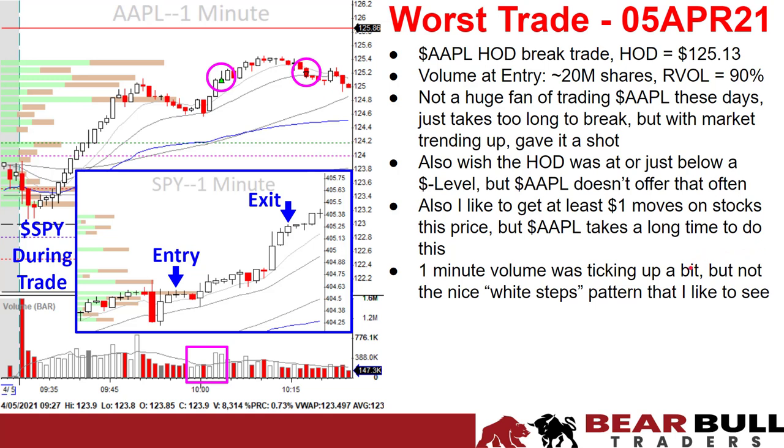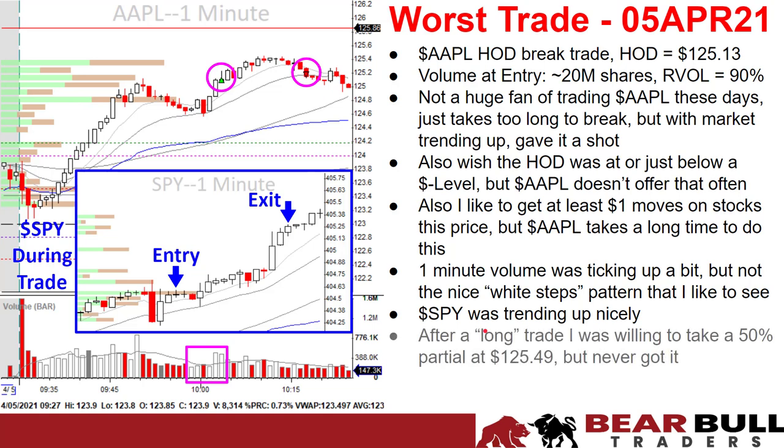The 1 minute volume was ticking up a bit on entry, but this is not the volume I want to see. I want to see some nice white stairs building up on the 1 minute volume if I can see it. And I don't really have that here. But I did have the SPY trending up nicely. And I entered at, I don't have it on here, 125.14 was my entry.